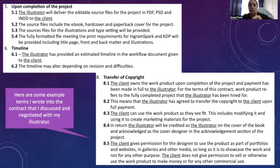Now, with my one, I define the legal term or a term in that particular section. This means this. So that first one I put, 8.1, basically means me, the client, I only own the illustrations once I have paid the illustrator in full. This means that the illustrator agreed to transfer the copyright to the client upon full payment. It's just expanding on the previous one.